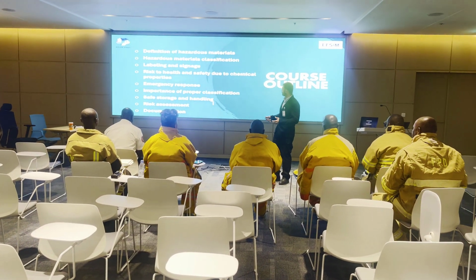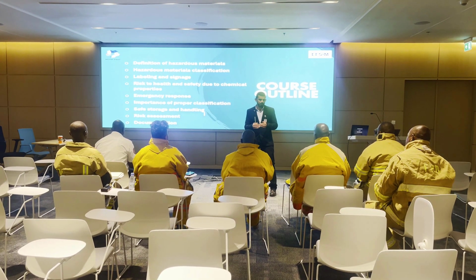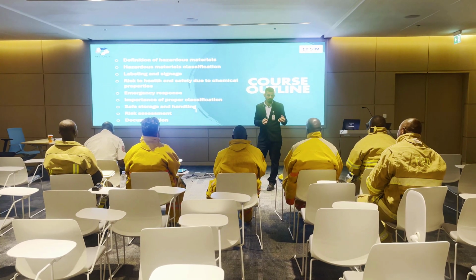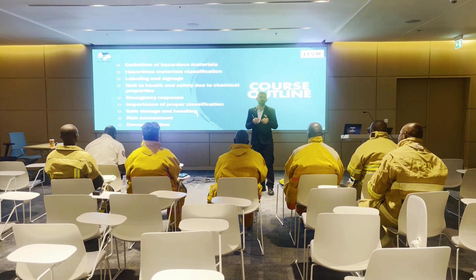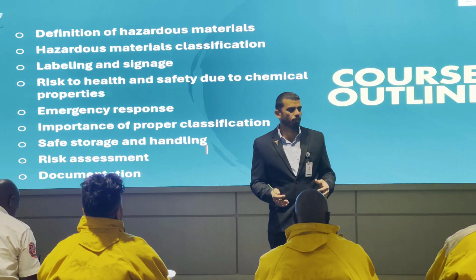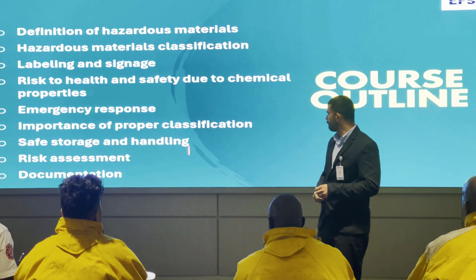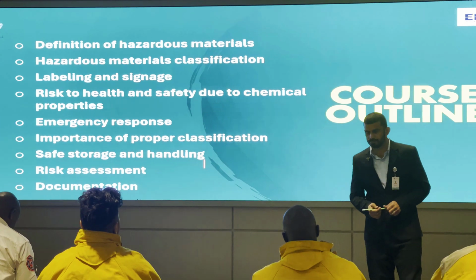And also the importance of proper classification: the types and the classification of hazardous material. We have divided it into different kinds of classification as per NFPA. Safe storage and handling: how we can save ourselves, our staff, and our premises by handling and storing in safe places. Risk assessment and documentation for hazardous material.